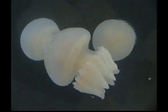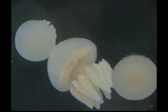Jellyfish have no swimming skills. They just float along in the direction of the ocean current. Pretty cool, hey, Zeke?